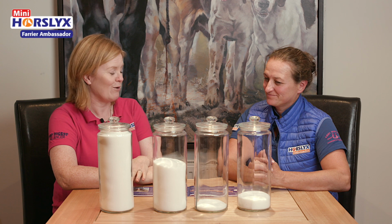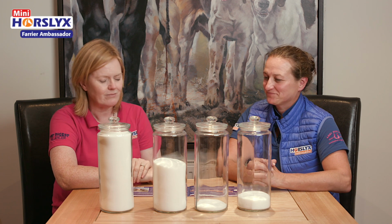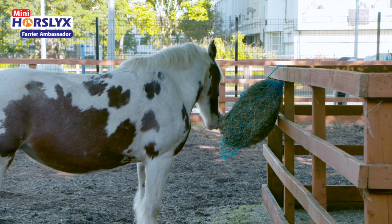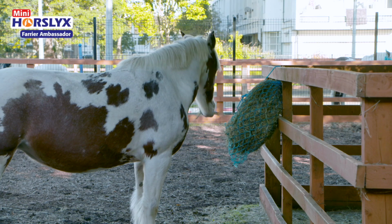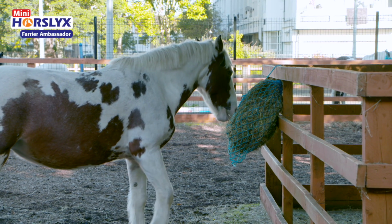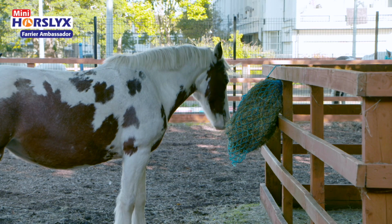Moving on, we're obviously left with hay and grass. So the 1,000 grams, the 1 kilogram of sugar, gets contributed to the diet from hay. Approximately 10 kilograms of hay in the dry matter would contribute 1 kilogram of sugar to the diet. And people never worry about feeding hay. So they shouldn't be too worried about feeding Horslyx.